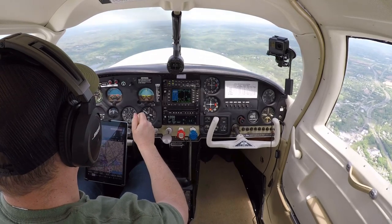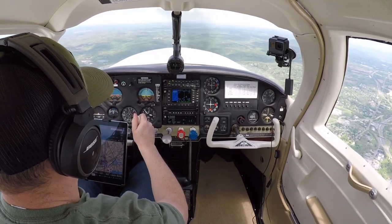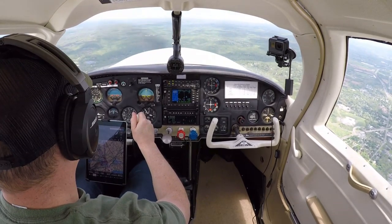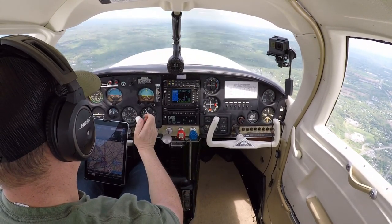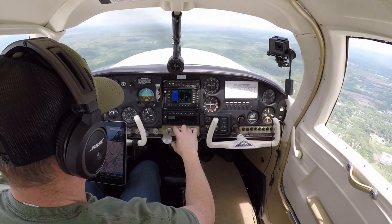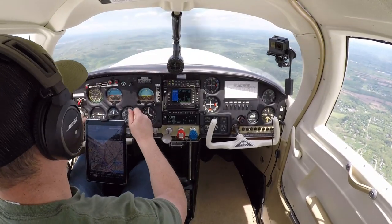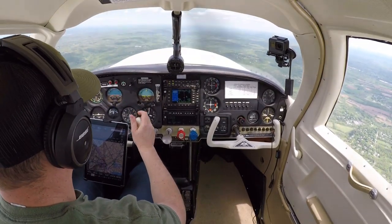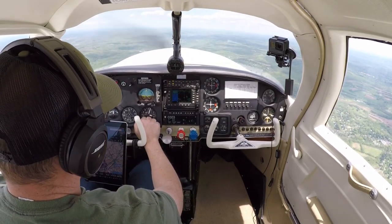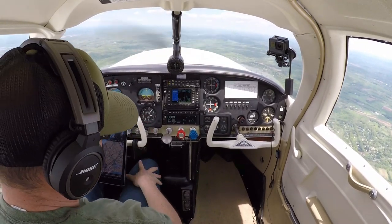New York, Mooney, November 6887 November, request. Requesting flight following, just departed Sky Manor, heading to Orange County, 3000 for 3500. 87 November squawk 0303. 0303 in the box. Mooney's 87 November is radar contact, the Newark altimeter 3021. Thank you. Okay. We're all good.